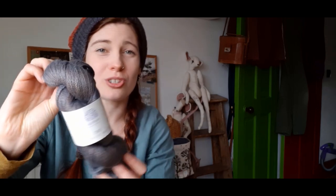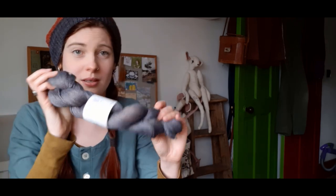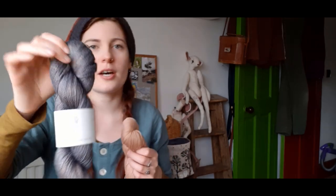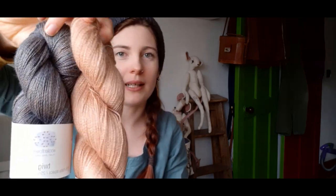So the base is a baby alpaca, linen and silk blend. And I mean, you can probably see it's got this gorgeous sheen, and it's 600 metres for 100 grams. So it was kind of pricey, but it is a luxurious base. It feels fabulous, and there's 600 metres in each skein. That's quite a lot. Because of the blush colours in there, I thought they would make a really nice pairing.